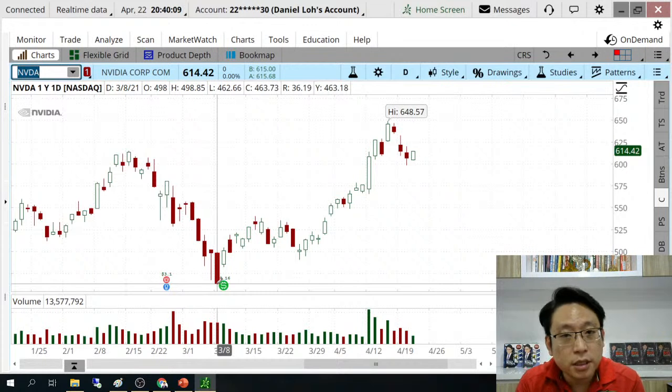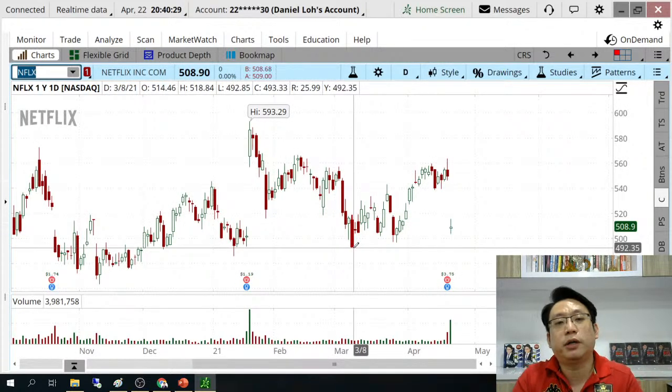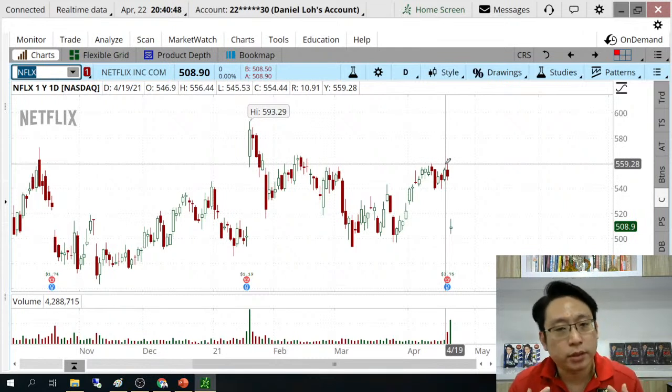So you can see there is a general bottom among all the tech stocks on the 9th of March, or 8th of March. Not only Nvidia, a lot of tech stocks bottomed that day. For example, Netflix recently dropped a lot, but before the earnings announcement yesterday, it climbed from the 8th of March bottom of 492 to as high as $560. Then there was a 10% drop yesterday. Going forward, I would say this stock is good to have. Every time the market corrects, it's time to buy in.